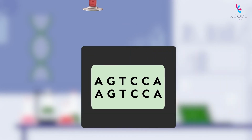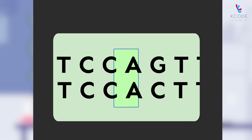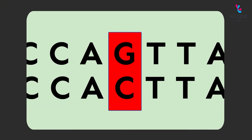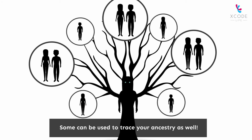The machine used in whole genome sequencing reads the letters in the DNA sample like a code and compares it to a reference code. The researchers then try to identify the differences between the sample and reference. These variants are associated with physical traits like eye color and height. Some can be used to trace your ancestry as well.